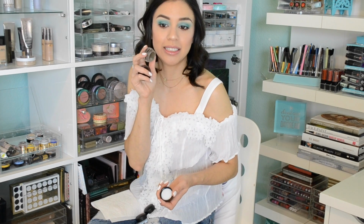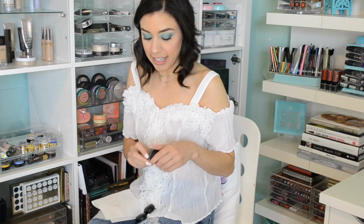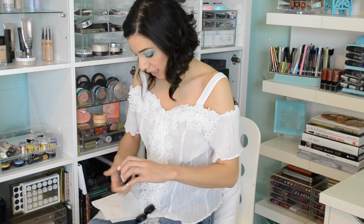This is the same as this. You see how beautiful that color is? So this one is called Genuine Treasure. It's a really, really blackened dirty gold. Sorry guys, holding on to these.